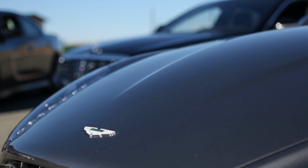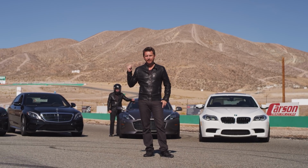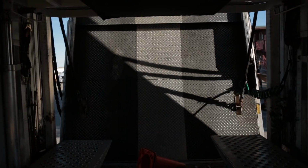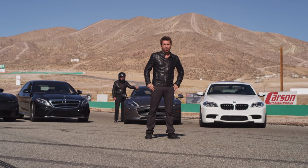Now this is how it's going to work. When the dust settles on the 0 to 60, two of the cars behind me will be loaded back onto the truck and have to leave the racetrack. Ladies and gentlemen, it's time to start racing.